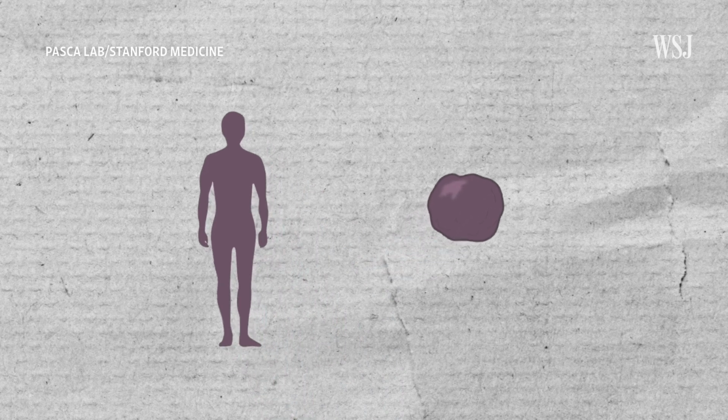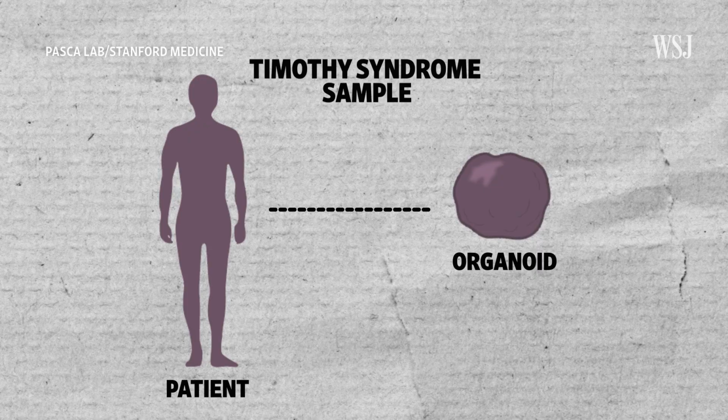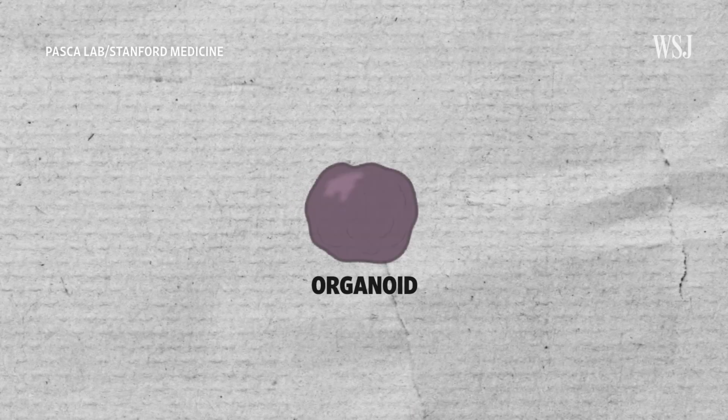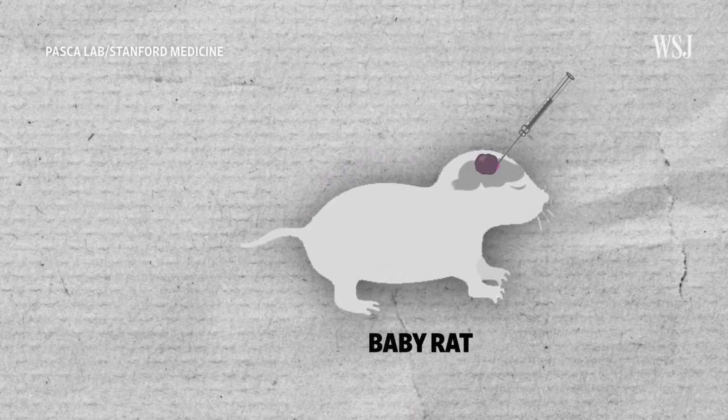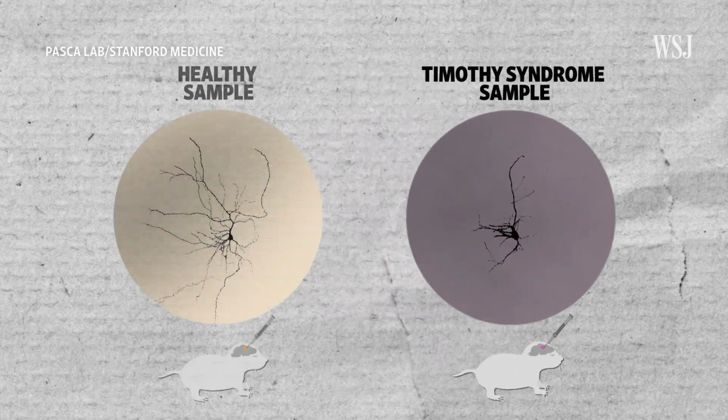They took organoids made from cells of patients with a genetic condition called Timothy syndrome, which is associated with autism and epilepsy. Scientists then transplanted those organoids into the brains of baby rats. They found the neurons in these chimeras had less branching and were smaller than in chimeras with healthy organoids.